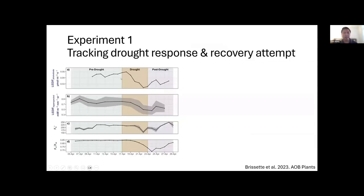So this is what the experiment came up with. We broke it down into three periods: a pre-drought period, which served as a baseline, the drought period where we stopped watering the plants, and then a post-drought period where we tried to rewater and recover the plants. Unfortunately, the post-drought didn't work too well. I think we just pushed the plant a bit too hard, so we get a bit of a mixed signal. So I'm not going to focus too much on the post-drought.